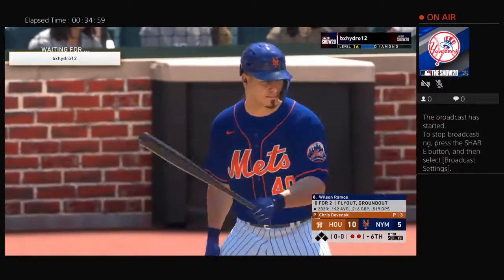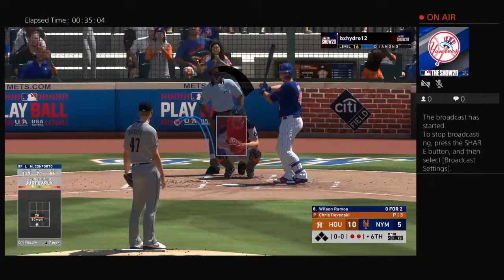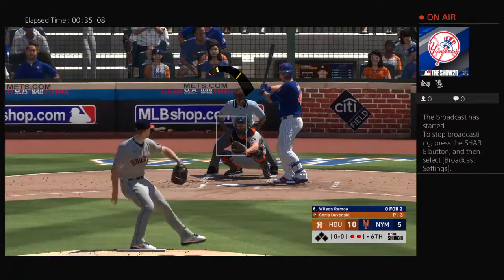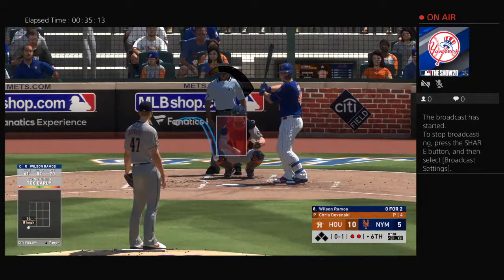And that'll bring up Wilson Ramos. No hits to this point. Ready to deliver. Here's the first pitch. Oof, looks like he's chasing butterflies with that swing. It's 0-1.